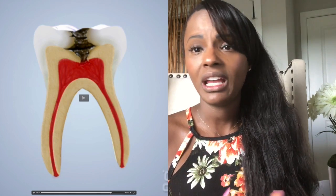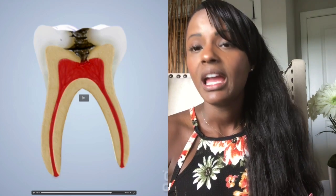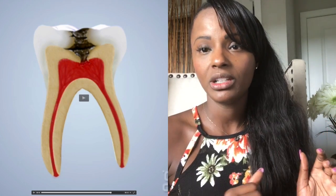Now, if you already have a cavity that has progressed and it's getting bigger and bigger, there is no oil pulling that can mineralize your enamel and put the enamel back where the acid from the bacteria has eaten away. So oil pulling cannot cure a cavity. Oil pulling cannot get rid of a tooth that needs a root canal because it's already traveled to the nerve, but it can help to prevent a cavity.